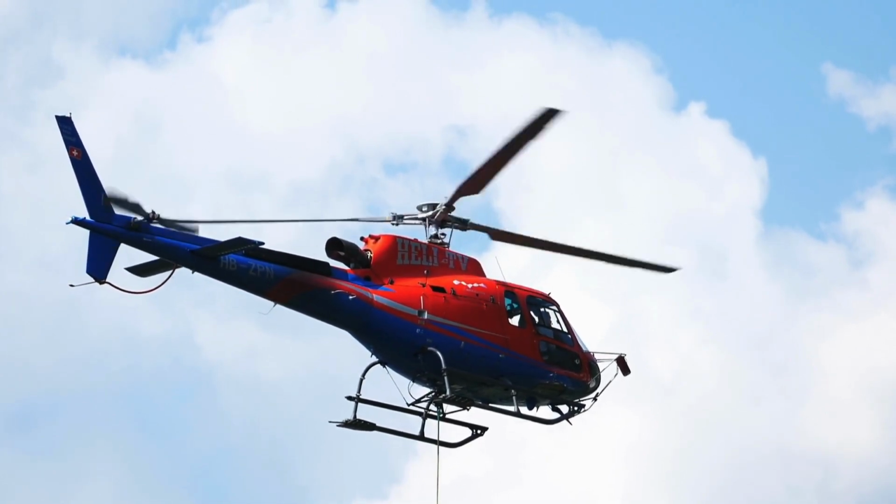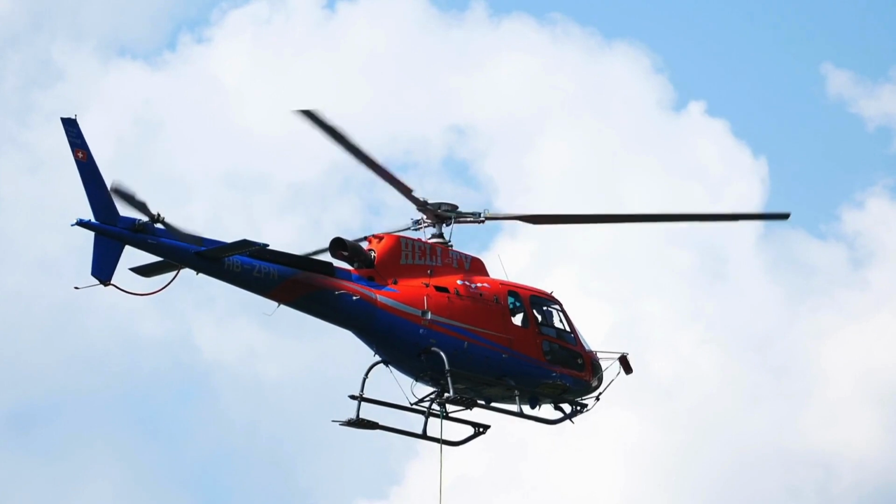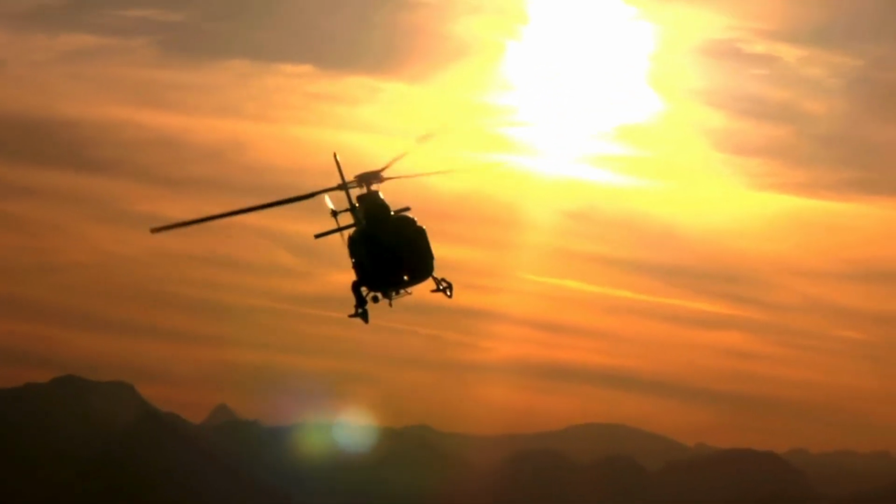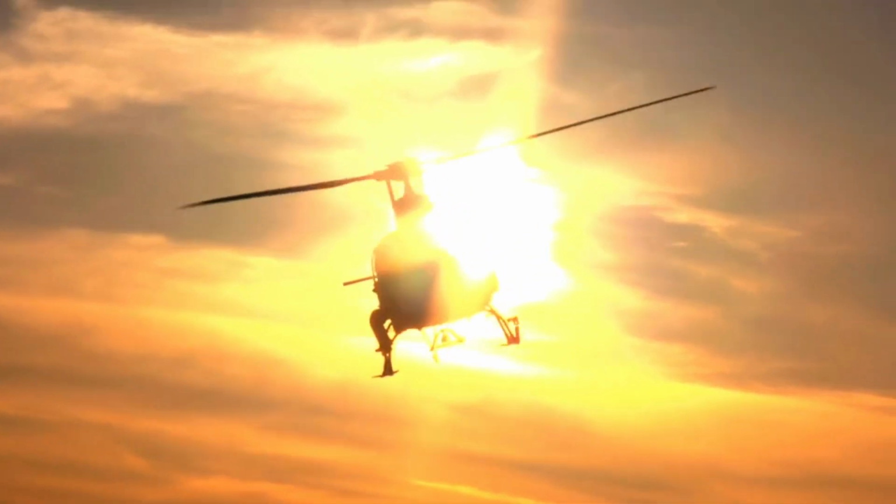It's amazing how all those subtle changes in the controls work together to make the helicopter move. It is. Experienced helicopter pilots develop a real feel for their machines, almost like an instinct for how to respond to changes in the wind and air. It's something special to see.